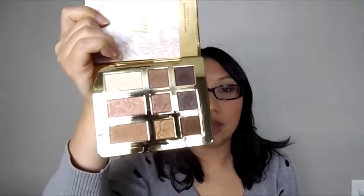But it's a really pretty, oh my gosh, I don't know how to explain it. It's just pretty. It's kind of like a brownish with pink and gold flecks in it. It's just really, really beautiful. So sorry, terrible at descriptions.